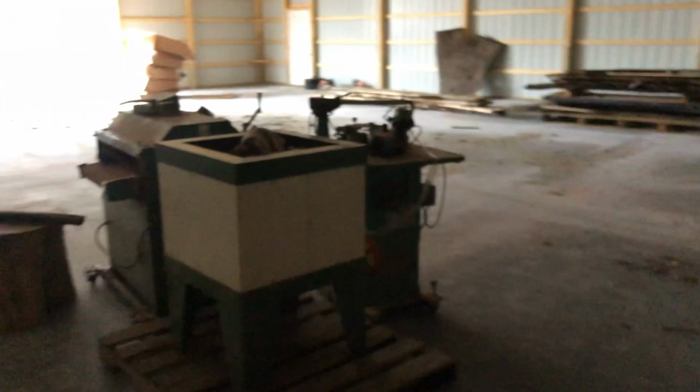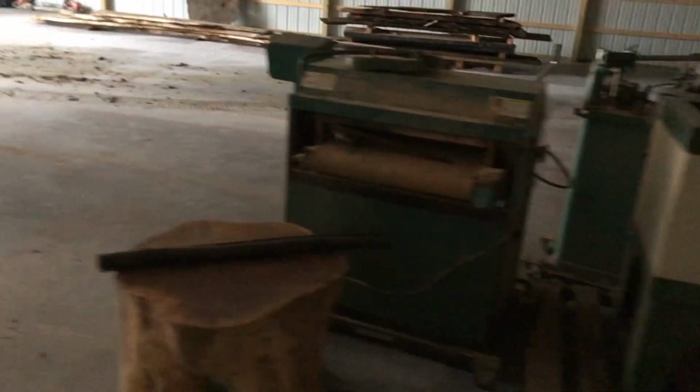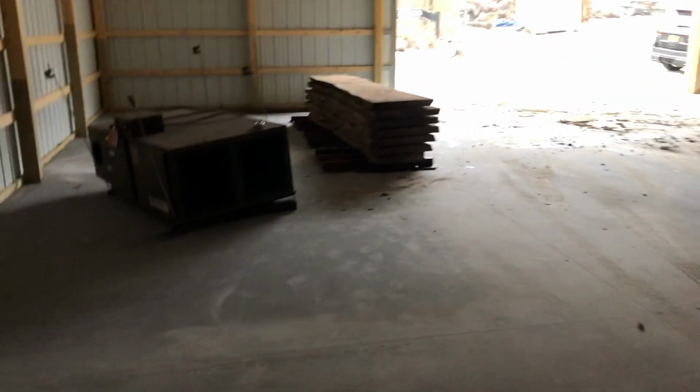Some more dried wood, and these are some of the tools that I don't use very often that I brought over here to make room in my other shop, which we're going to keep using until we get this place insulated and the electrical put in.